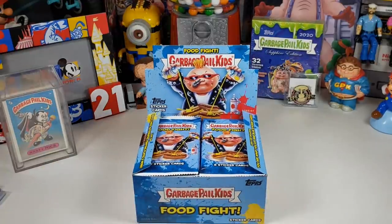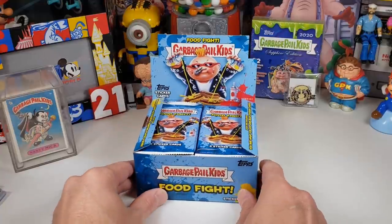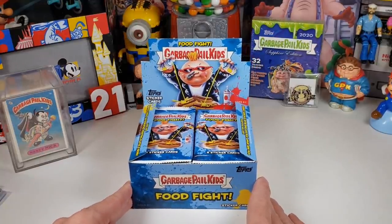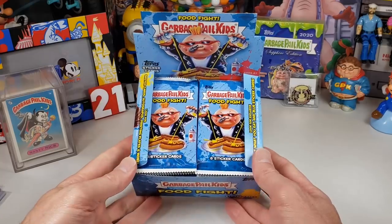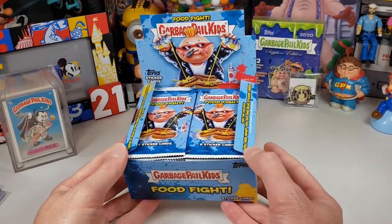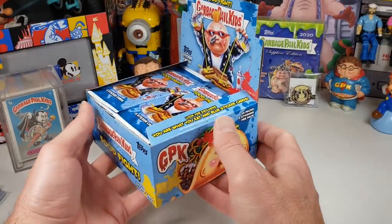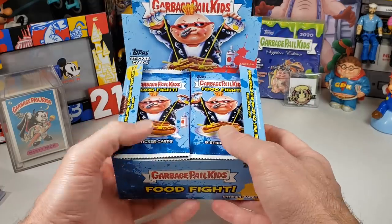Look at that beautiful box. That's what it's going to look like in your local card shop, or out and about, maybe at Walmart or something like that. I'm not sure if they have these at Walmart, but that's what it looks like, guys. The display is super cool. I'm digging it. This is a cool little box just to open up and add to your collection, sitting on the shelf, or to have it sealed.